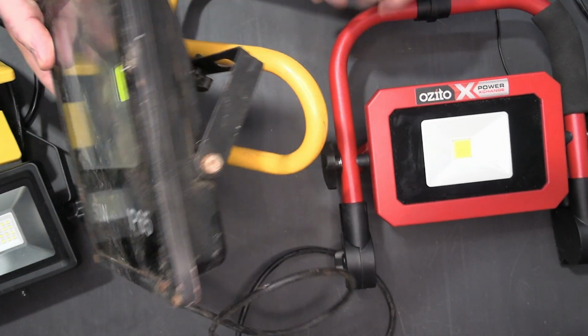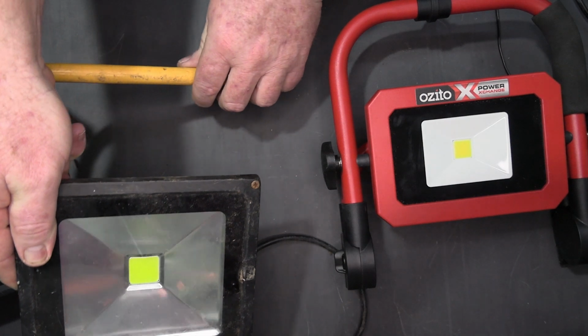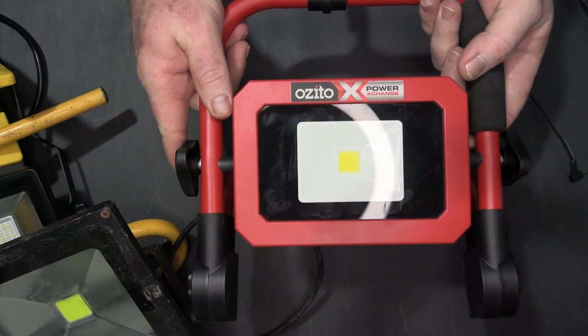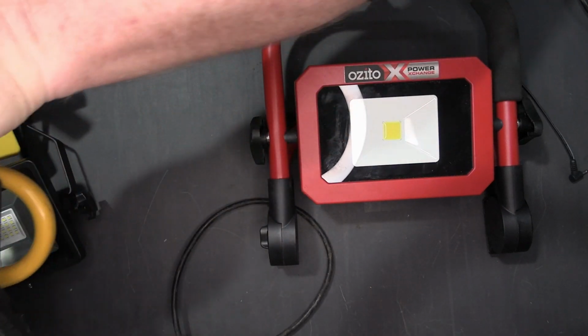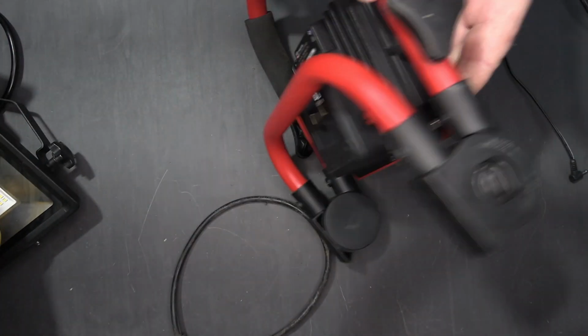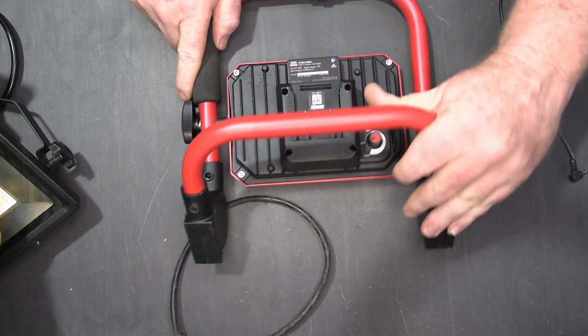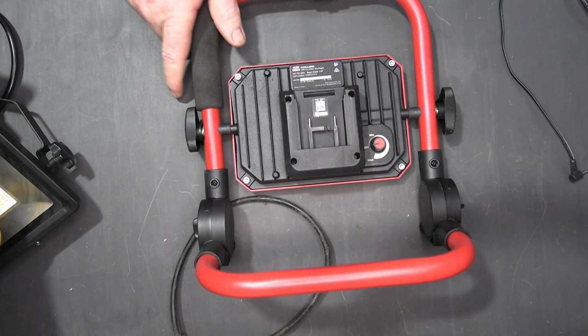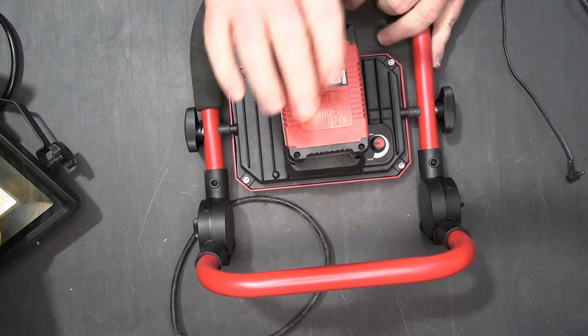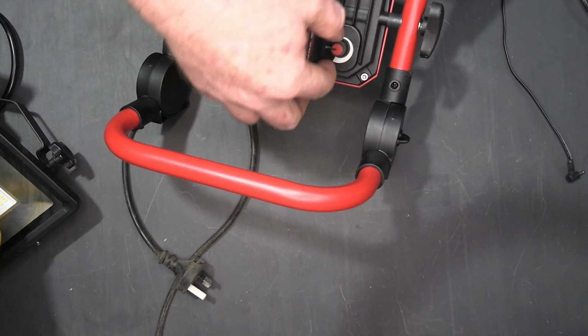Conclusion and summary time. Yeah, it's not a bad tool. I haven't put thousands of hours on it yet, but I tell you, I certainly will be. And if it ever does die, I'll be giving it an autopsy for your watching pleasure. But in the meantime, I think this would be pretty good for someone to have around the home, around the shed, around the farm, around the workshop. I reckon for the money you can't really go too wrong.